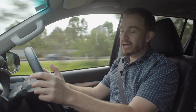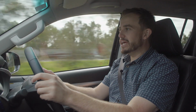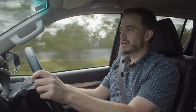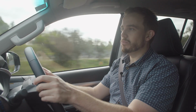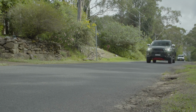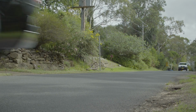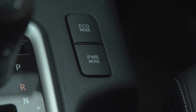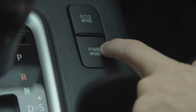The HiLux might not have as much grunt as some of its bigger engine competitors, but it does offer good linearity to the way it revs. Sure, there's a bit of turbo lag if you stomp on the throttle, but it builds pace nicely with a good level of refinement. The gearbox is well sorted, and there's a power mode that allows you to push a little harder if you need to.